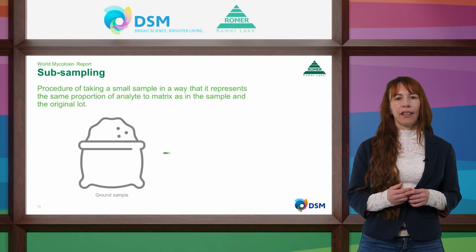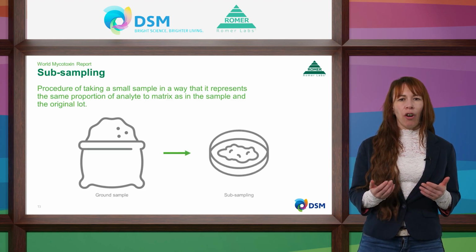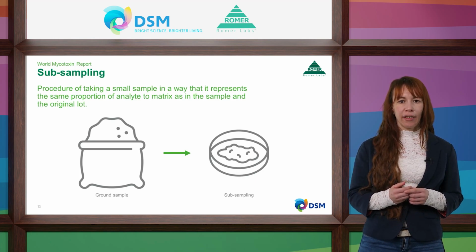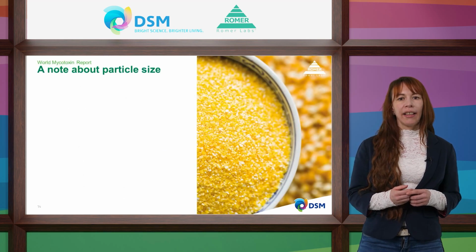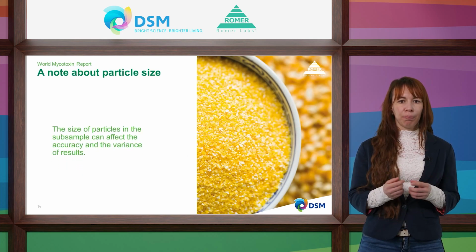So let's say that we now have our 2 kilogram sample. Now, we are confronted with another problem. You cannot test all 2 kilograms. This is why we take smaller subportions of the whole ground sample that we use for the actual test. That's another reason why it is important to have a homogeneous sample. In the last part, I would like to explain why the particle size matters.